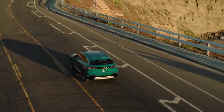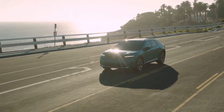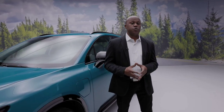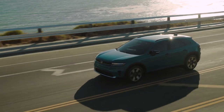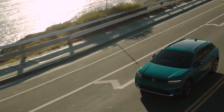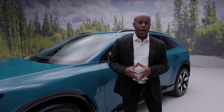The Honda Prologue will be available in many trims. There'll be a single motor configuration and a dual motor configuration. The single motor entry level trim will have an estimated available range of 300 miles, with this dual motor Elite trim producing 288 horsepower, 333 foot-pounds of torque, mated to an 85 kilowatt hour battery.